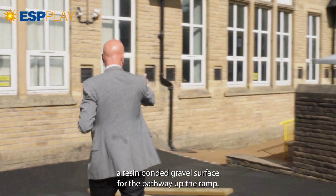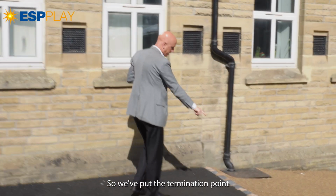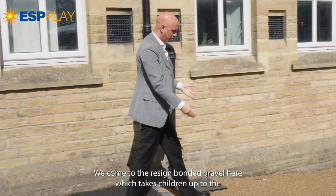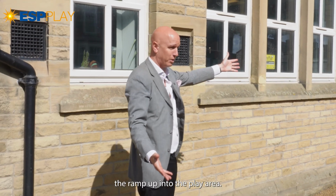As we go into the Key Stage 2 playground, we decided to add a resin bonded gravel surface for the pathway up the ramp. Again, this was old tarmac that was in place. So we've put the termination point in place here between the wet pour and the resin bonded gravel, which takes children up the ramp into the play area.